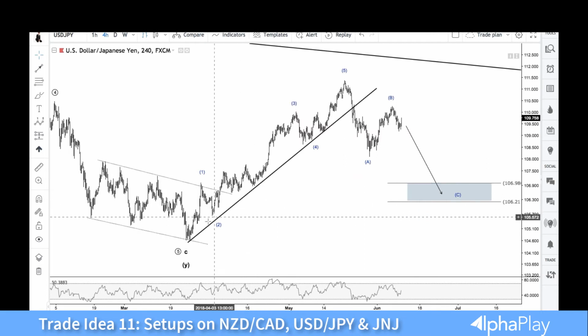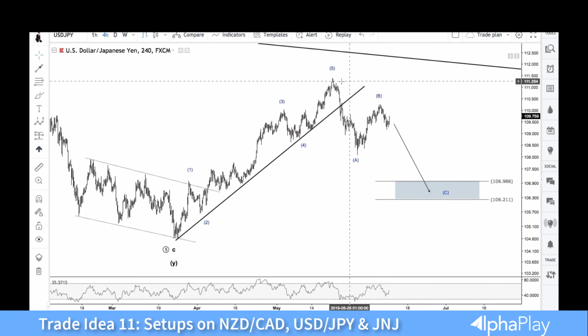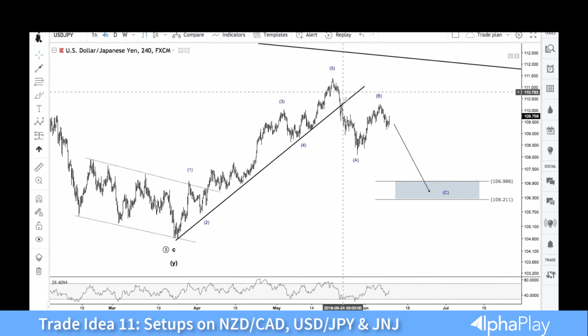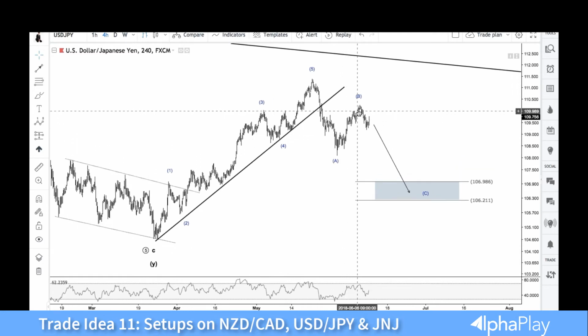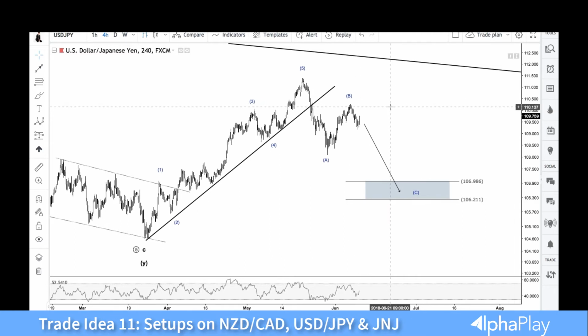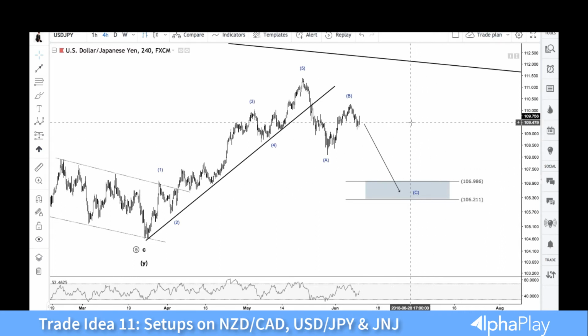Over here we see price completed a 5-wave structure to the upside. Since then, around late May, the 21st of May, price made a first move down, which I expect to be our first A wave. Then from there it moves higher correctively, completing a potential wave B. And right now I will be expecting another move to complete our ABC structure towards the 107 or 106.21 area.